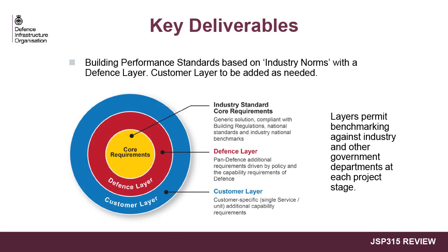Key Deliverables 1. This slide shows the build-up of the requirements. It's worth noting these key points. Core requirements are the normal industry standard. So student accommodation, for example, would be an industry benchmark for SLA.